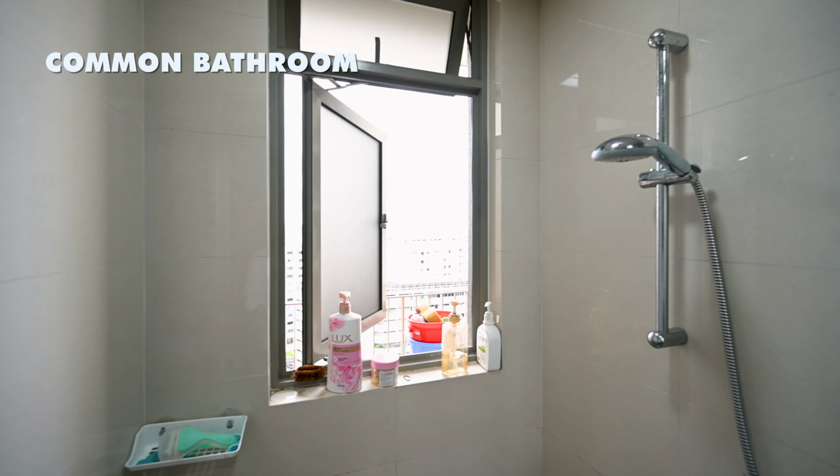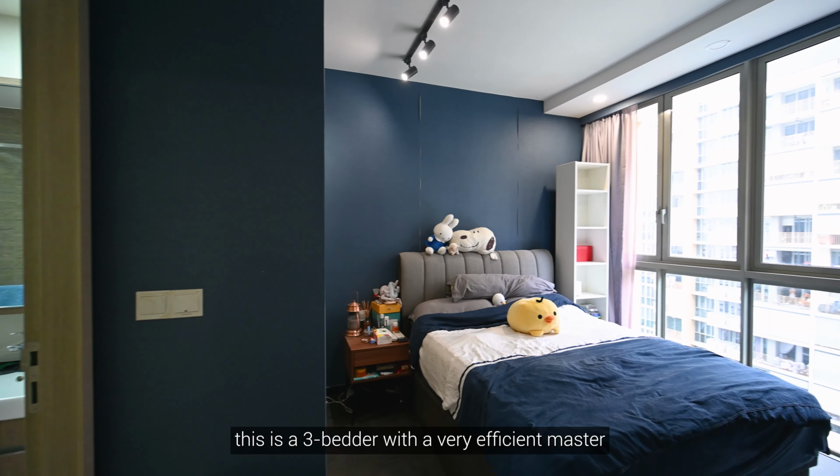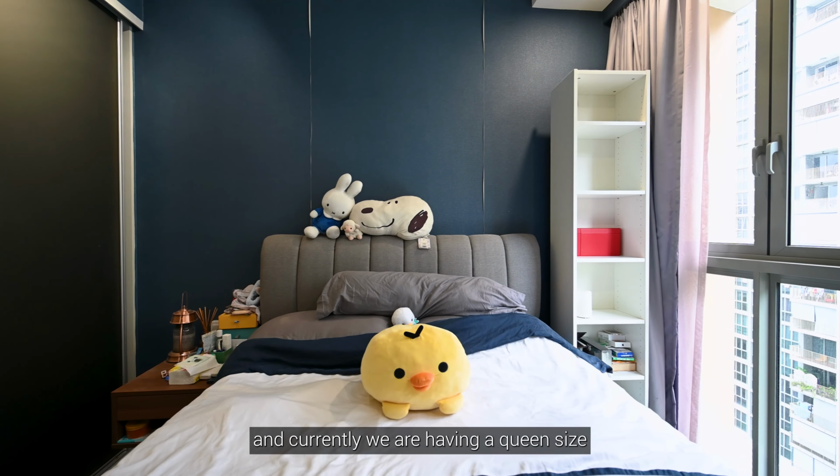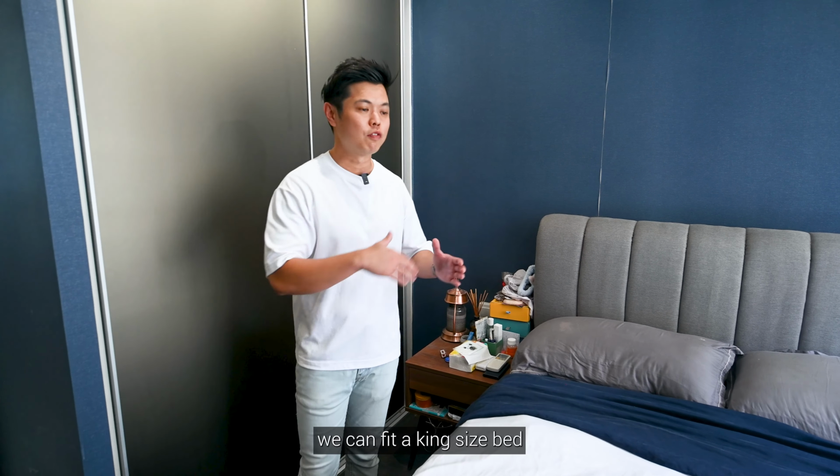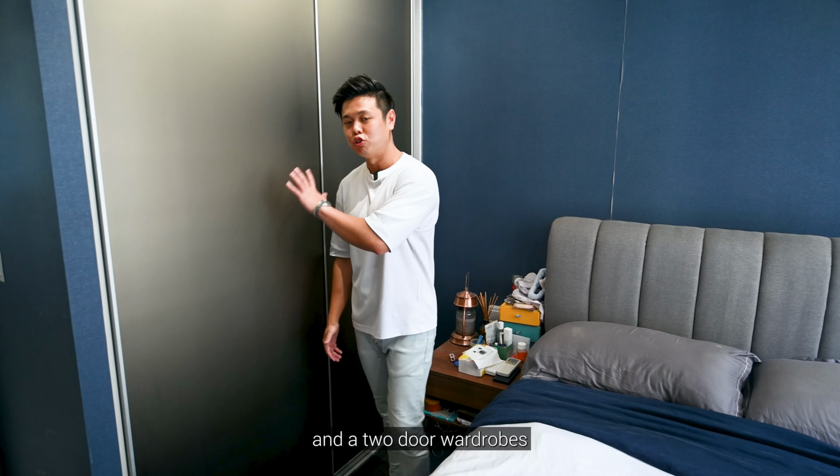Come on into the master bedroom. This is a 3-bedder with a very efficient master bedroom size, and currently we have a queen size bed over here, but definitely with adjustments we can fit a king size bed and a 2-door wardrobe over here.